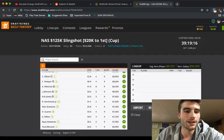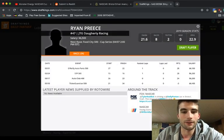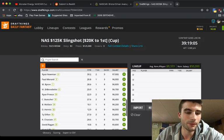I don't have any cheapos yet because I want to see how they do in practice, but off the top of my head, I wouldn't mind Ryan Preece starting in 30th. I wouldn't mind Ty Dillon starting in 24th. Daniel Hemric in 26th, kind of enticing, especially at 6,000, but I don't know. He just seems to burn us every week. Bubba Wallace at 28th, maybe. Chris Buescher stands out at 25th.